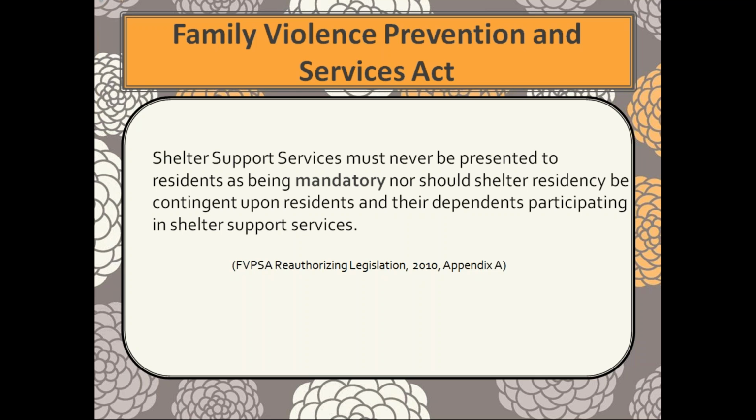The other half of that is you cannot present a service as being mandatory if they want to stay in shelter. So you can't say things like, if you want to stay here, you have to do A, B, and C thing. You can't say if you want to stay here, everyone who stays in shelter has to go to group, or everyone who stays in shelter has to take a parenting class.